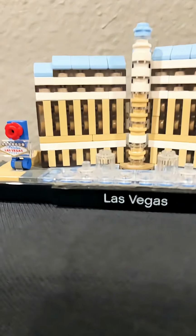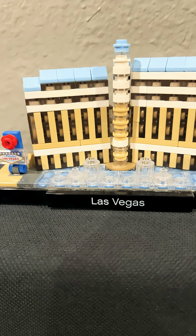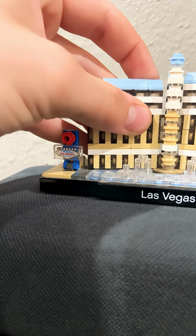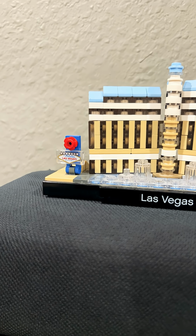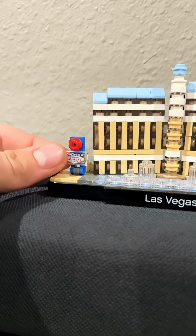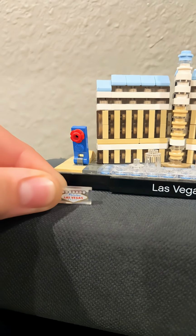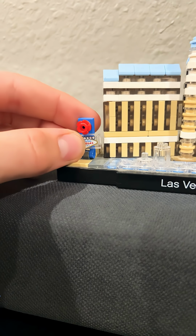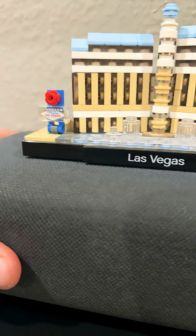But I enjoyed especially building the water that is in front of this building. I enjoyed building the water and everything there. I thought it was really good. Of course, the Las Vegas sign is, except for the actual tile itself, the only printed plate. And I enjoyed putting this model together. I think the sign also is a really good part of this model, and so it's one of my favorite parts of this.